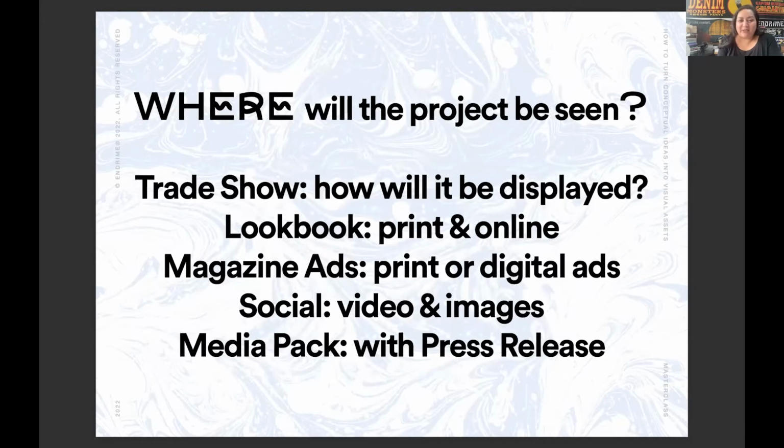And then where will the project be seen? Quite often, a lot of our collections end up at trade shows, and so our dates are geared towards that. Usually we turn up with the collection with printed lookbooks, ready to go. Basically, we hand it over to the booth. In this case, Bath Recast was a 10-cell project, and Navina and Genealogia. So we handed over assets to each of those collaborators.